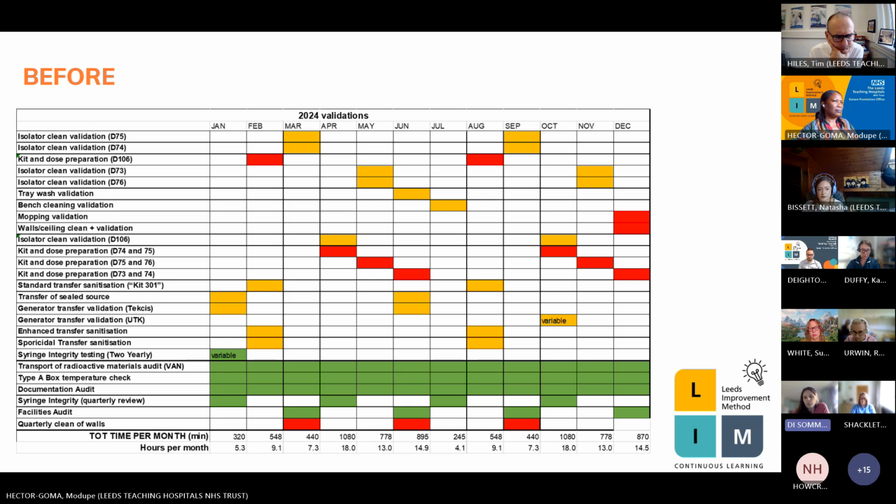So this is just what it looks like before. No rhyme or reason to it, just a little bit random, to be fair. And I will go into a little bit more detail as to what the colors mean. And I'm not going to go into any details of what the actual validations are, because I think that's beyond the scope of this. Next slide, please.